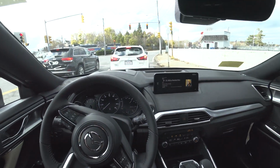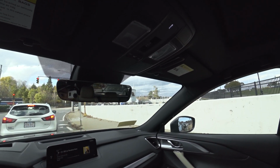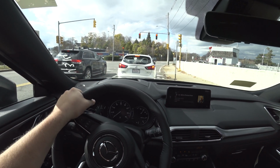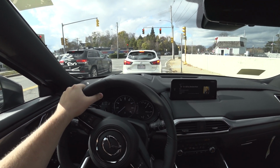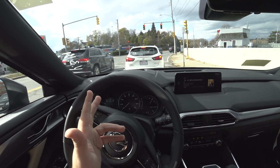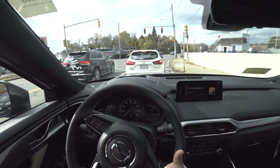I do love the interior. Mazda interiors have always been absolutely phenomenal, and this one is no exception. Overall driving dynamics, it is the best driving SUV I've ever driven. You know, and I've driven, well, okay, maybe just below the Durango 392. That thing's a riot. But it's honestly the most refined.